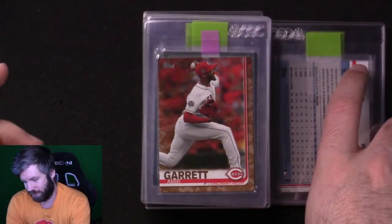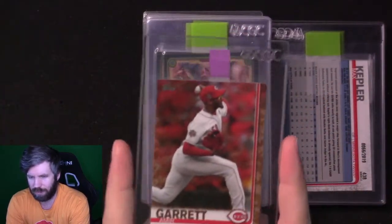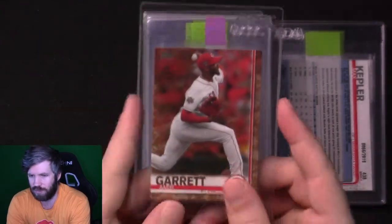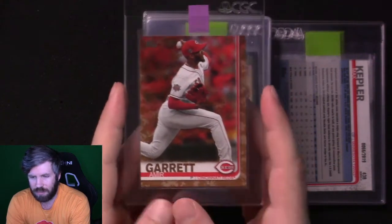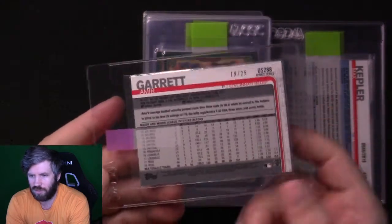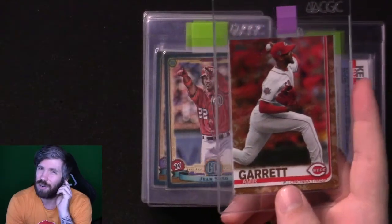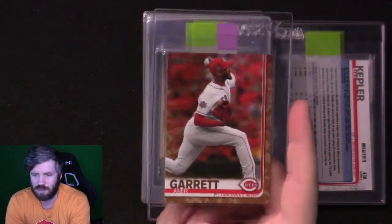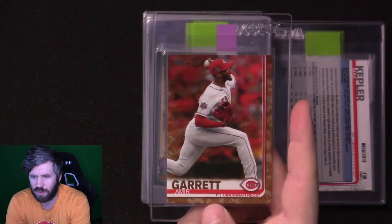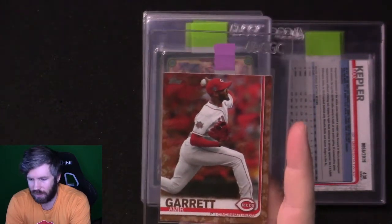This is the update one. Amir Garrett. Gotta file my nails down in a little bit, but Amir Garrett. This is I believe the Memorial Day one. Number 25, 19 of 25. And I'm not a huge Cincinnati Reds person, but this is the kind of card that you get graded. I don't like selling raw cards, because of the fake market and so on and so forth. Being able to get this graded has a bit of authenticity verification behind it. So I'm gonna get this graded.